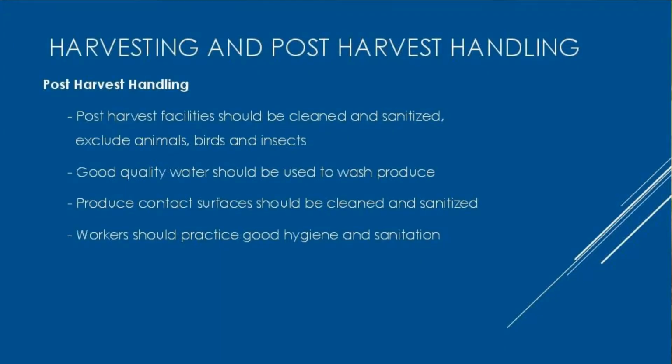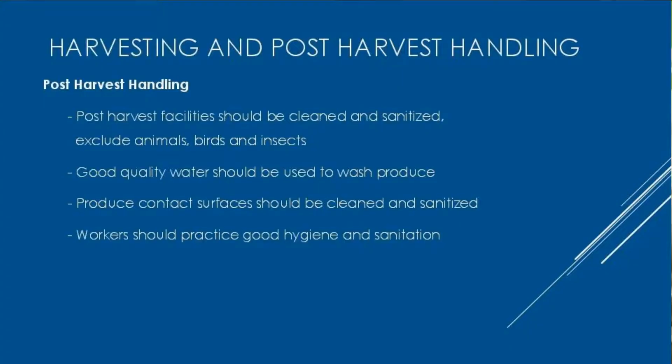Post-harvest handling. Any facilities where you conduct your post-harvest handling operations should be clean and sanitized. They should be able to exclude animals, birds, and insects. You don't want anything coming into that facility and contaminating your produce. You don't want flies coming around. If you have livestock around the farm, flies landing on feces and then landing on produce are a source of contamination. So you want to exclude insects, animals, and birds.